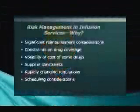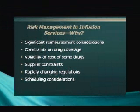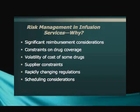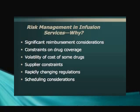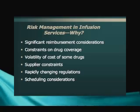What do we mean by risk management in infusion services, and why? Well, you as the physician, as the practitioner, have significant reimbursement considerations. You need to be very conscious of the constraints on drug coverage, the volatility of the cost of many of these drugs, the supplier constraints, the regulations that seem to change more rapidly than the weather, and ultimately your own scheduling considerations.